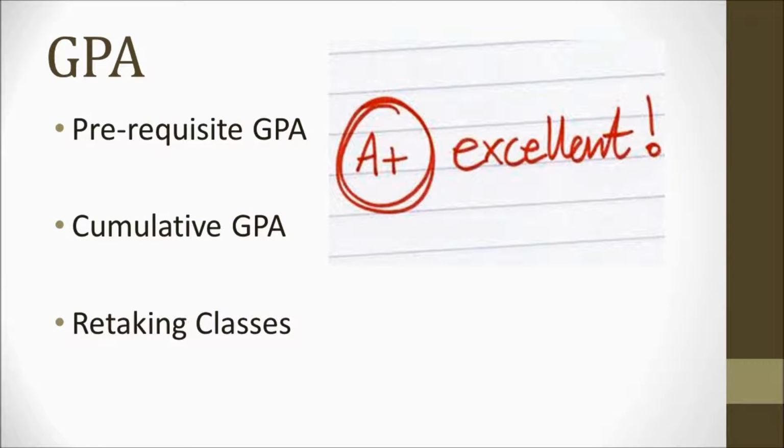If you retake a class, some schools will average the first and second grade together. So say you take chemistry and you get a C, you retake it and get an A, they'll average them together and use a B for their calculations. Whereas some other schools will completely replace the old grade with the new grade. So you'll take a class and get a C. If you retake it, they'll use the A in their calculations.